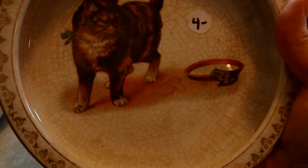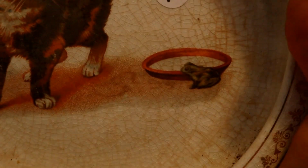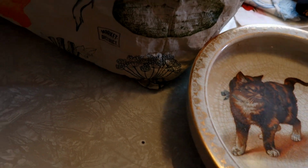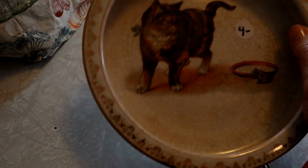Okay, and then this looks super old. I have no idea who made this. There's a cat looking grumpy. The original Grumpy Cat. There's like a little frog next to the cat's dish, and this might be some type of pet water dish or something. To me, it looks like an old-timey pet food dish, but it's probably something else.